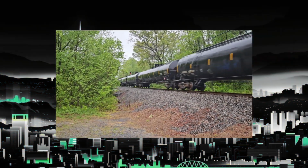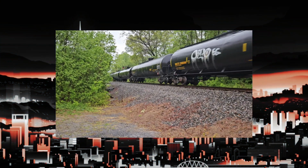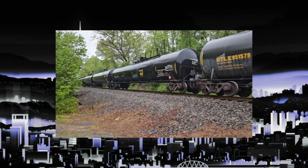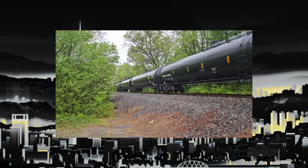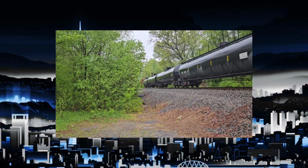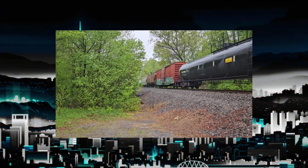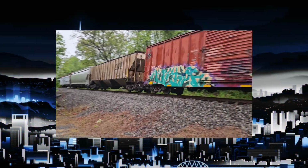Yeah, the rest of the train might be just tanker cars. Not entirely sure about that, but we'll have to see. Oh, okay. There's also some box cars down here. Next one. Oh, an old CSX train car.